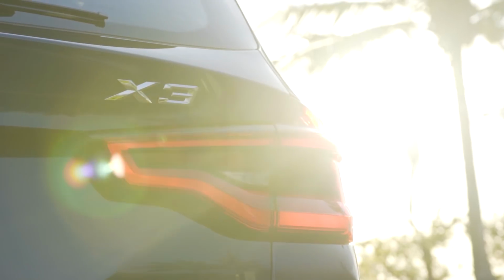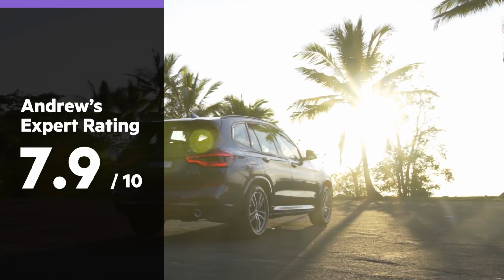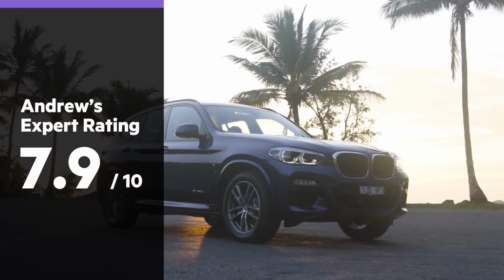The X3 is a hugely important model for BMW and one that was starting to get left behind by rival models from Mercedes and Audi. So it's a good thing that this 3rd gen model isn't just bigger, it's better too.